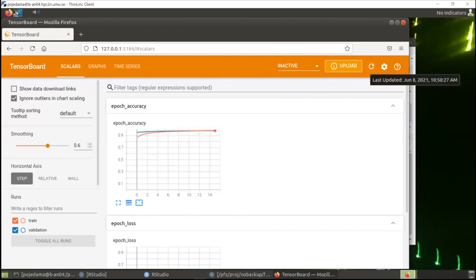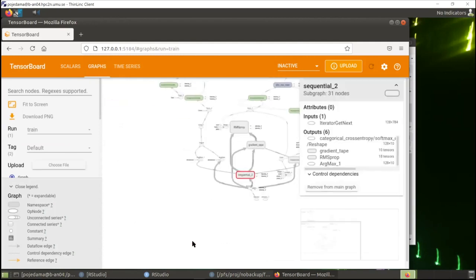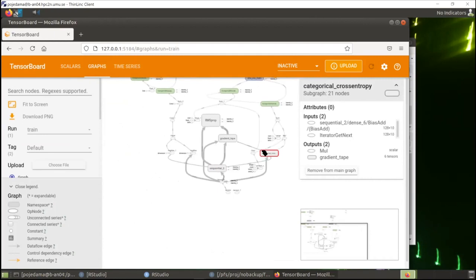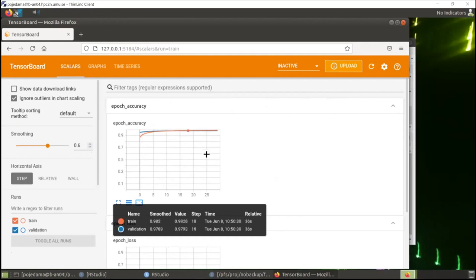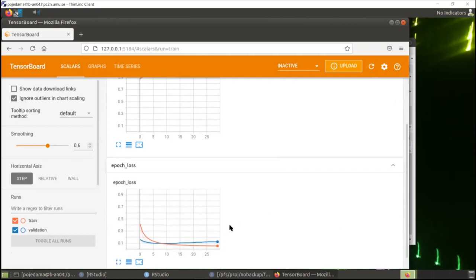So an additional feature of TensorBoard is that it allows you to explore the type of network that you have. For instance, if you go to graph, then you can see the details of how your network is constructed. If you go to sequential, you can see how it is built and what you included in the model, right? This is a more specific tool that you can use with TensorFlow. And then once your model finishes, you can detect the accuracy and also the loss of the model, right?